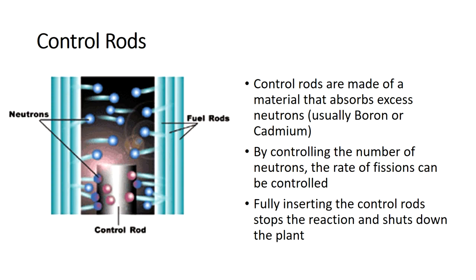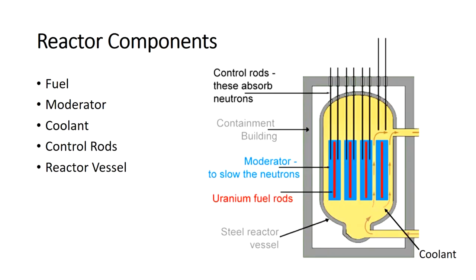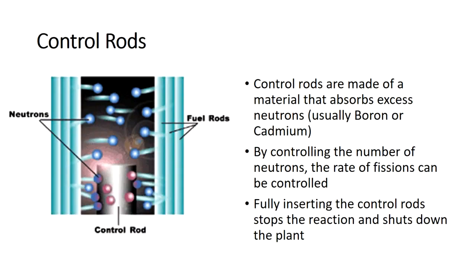So you have what you call the control rods. Control rods are made of material that absorbs excess neutrons, usually boron or cadmium. These are the uranium fuel rods, so this is where the reaction takes place. Then you have the control rods to control it, otherwise this can explode. So the rate of fission can be controlled by using these control rods. If you fully insert the control rod, it will stop the reaction and you can shut down the plant.